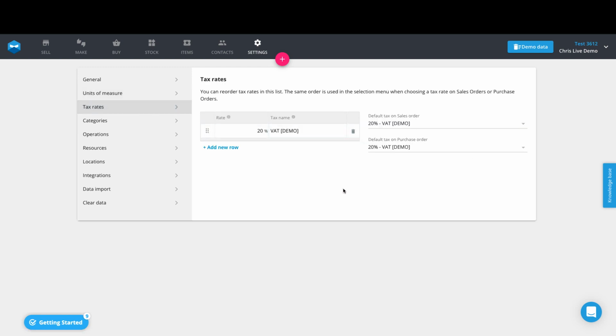We also support tax rates. On this page, you can specify a large variety of tax rates and then also define your default tax rates for both your sales orders as well as your purchase orders. It's important to create tax rates that are also reflective in your accounting softwares. If you ever decide to integrate with an accounting platform, you will actually map those tax rates into your accounting platform as well. It helps with the creation of invoices as well as the creation of bills whenever you are using those features from our integrations for accounting.